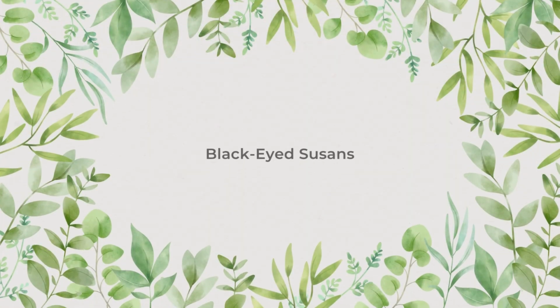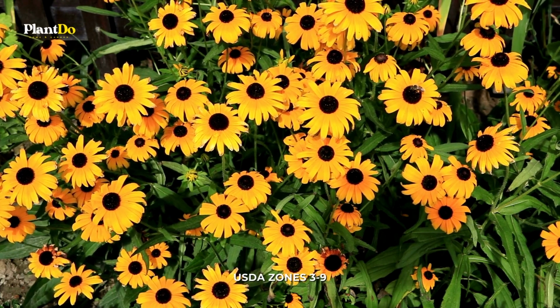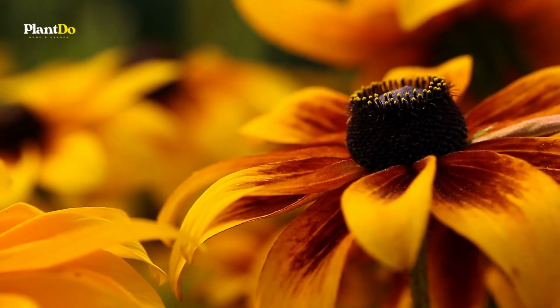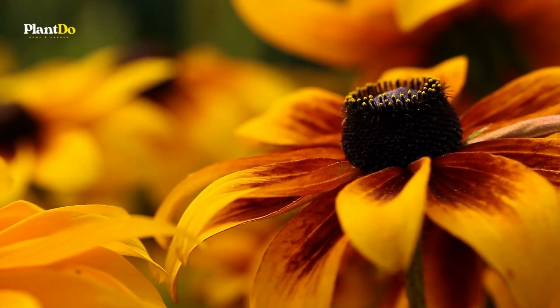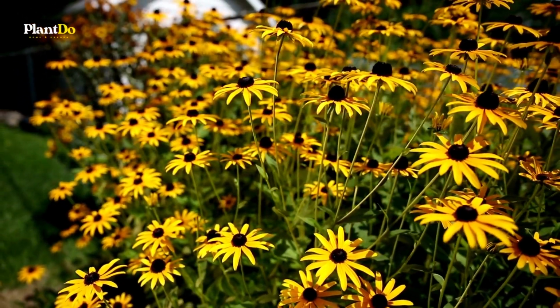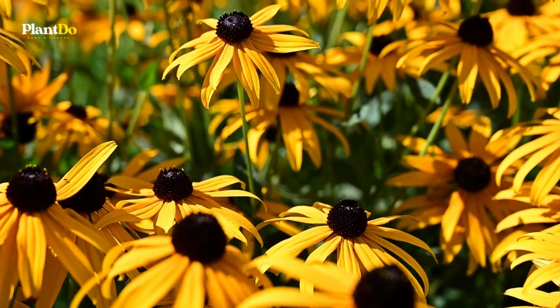Number 3. Black-eyed Susans. What did Susan do to deserve such a name? Also known as Rudbeckia, these blooms range in color from bright yellow to deep orange with variations in between. These perennials bloom up to 4 feet wide on hardy stems, and they're great for mixed arrangements.